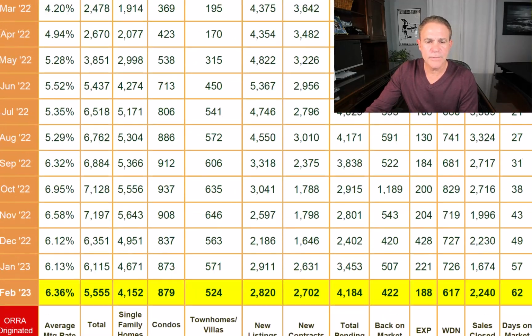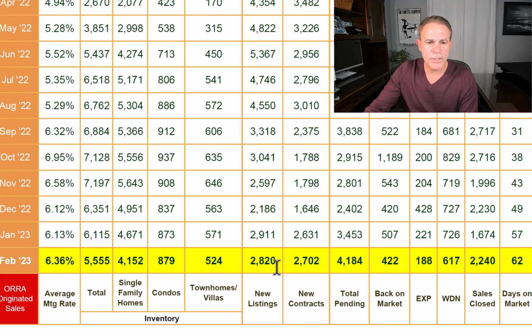And then just this little comparison here that we can look at. So if you see here, February, and we're going to come back to this rate in a second. Single family homes is 4,152. So that makes up the 5,555, with 879 condos and 524 townhomes.